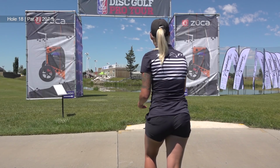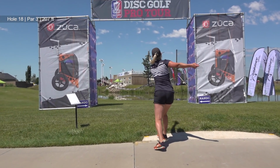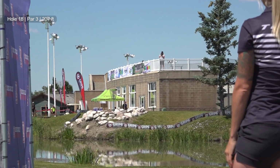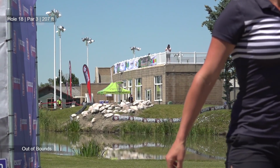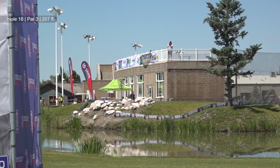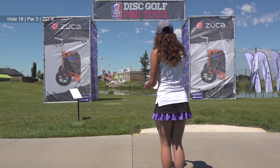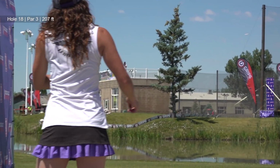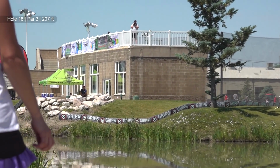Safe in the island. It's either a nice putter, nice mid, straight at it, little hyzer. I've seen the forehand as well. Oh, no. It's an unfortunate break. She catches the sign. I was wondering if she got the bounce off the wall, back short. Yep. The only downside of these walls, you just got to make sure you get over them. I've seen some people sneak under, but that's not going to happen on this hole.